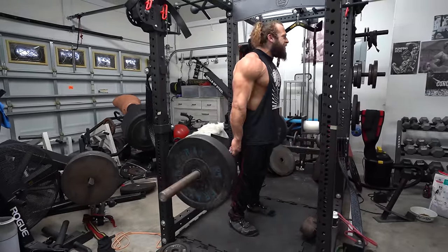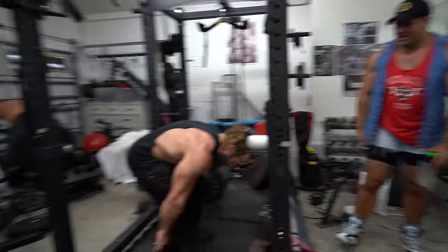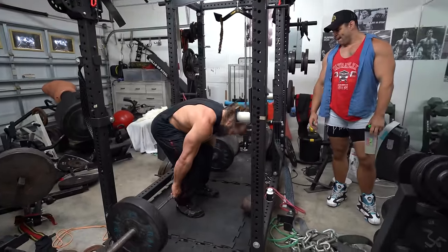Yeah. My butt's getting the... How is your ass not getting in the way of the shrugs? Your ass is bigger than mine. No, hip thrust. Yeah. Cat back, pack the chin, push the glutes. There you go. Okay. Who needs a kettlebell swing when you get that?